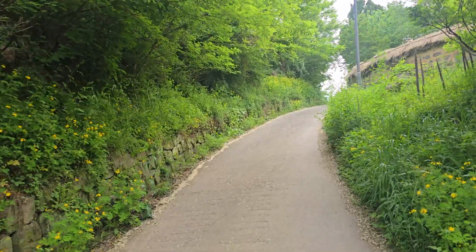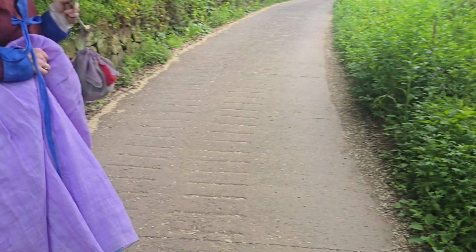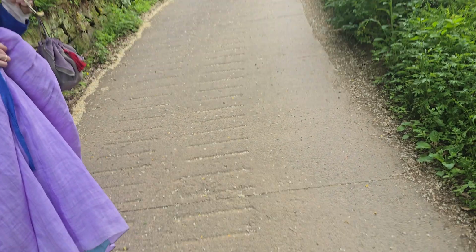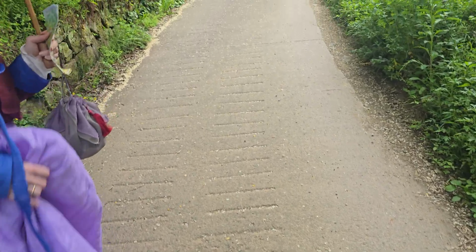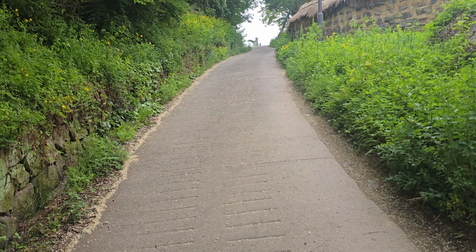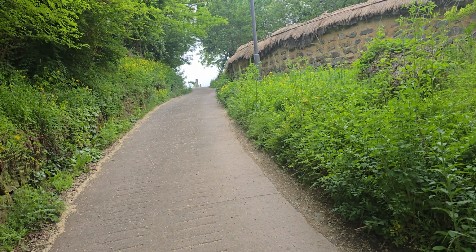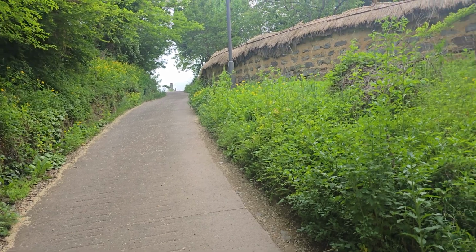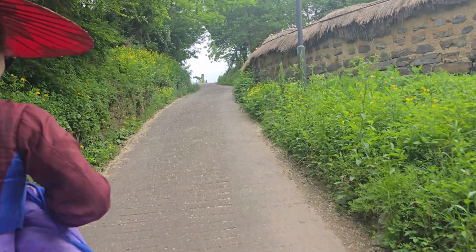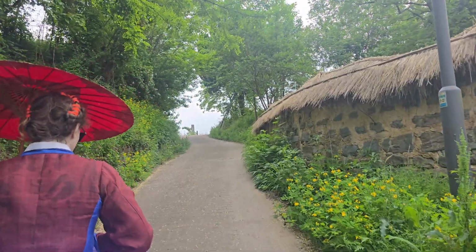Another thatched wall. What the? Okay, hold the handle. Did you pause it? No. Oh. There we go. Our gimbal seems to be objecting to the inclines.